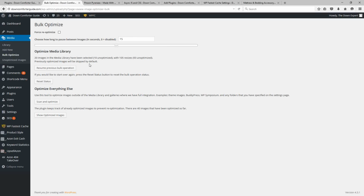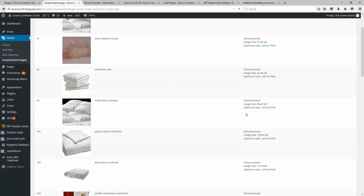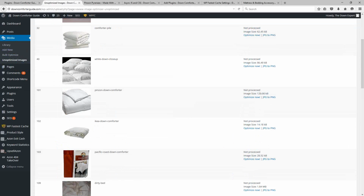It looks like once I navigated away from this page, the optimization stopped. Within media and unoptimized images, you can actually go and see what images are not optimized already, and there's a little Optimize Now link that you can click to perform those optimizations.